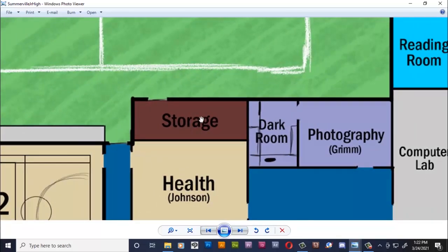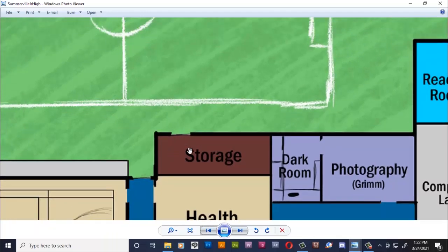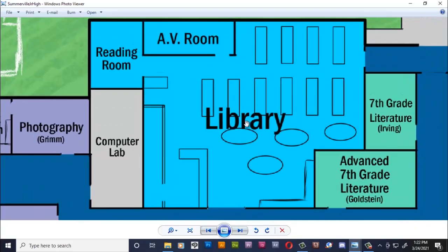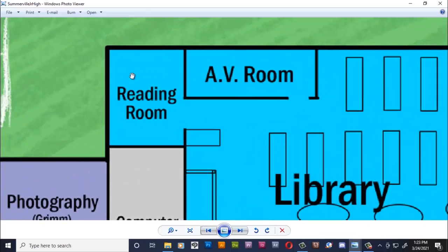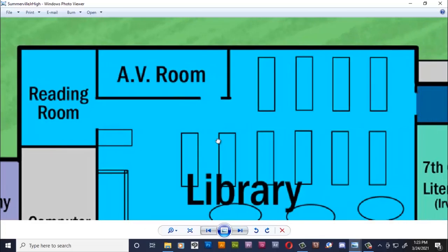Storage. Did I talk about storage? But yeah, this is just basic storage outside. Soccer equipment and whatnot goes in here. The library. Every school has to have a library. I remember when I first drew the first draft of this, I completely forgot the library. So I was like, something was missing. So there's the library. This is where the students go to check out some books and study. The AV room, and there's a private reading room. Well, not private, but a little quiet reading room for kids to read their books.